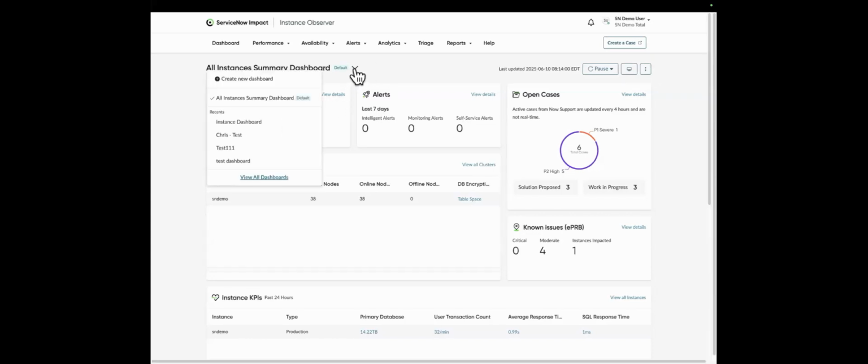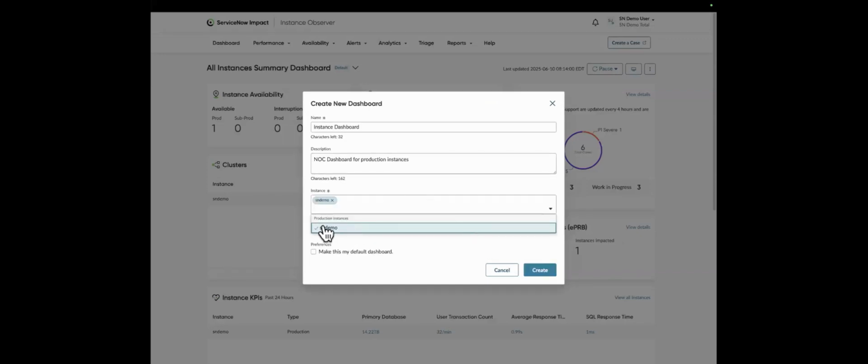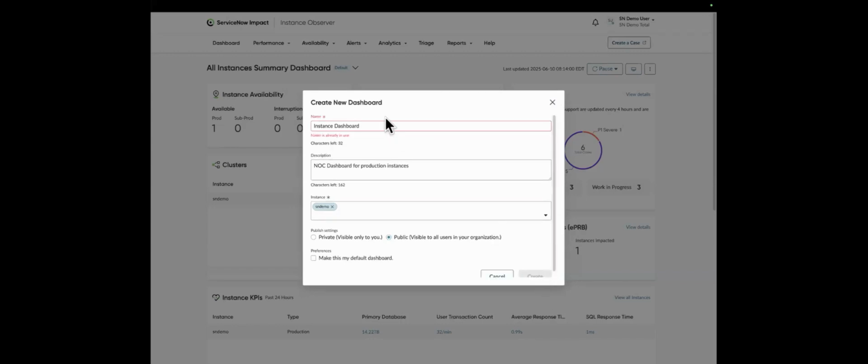So for the demo today, let's actually create a dashboard from scratch, and walk through that process together. So here in Instance Observer, I'm going to create a dashboard from scratch. Let's go ahead and give it a name. For example, let's just call it instance dashboard. A description for this as well, and which instances I would like to track in regards to this dashboard. So once we choose that, as well as the visibility, do we want to just make it private, only visible to myself, or public to all the users in my organization? Let's go ahead and click create.